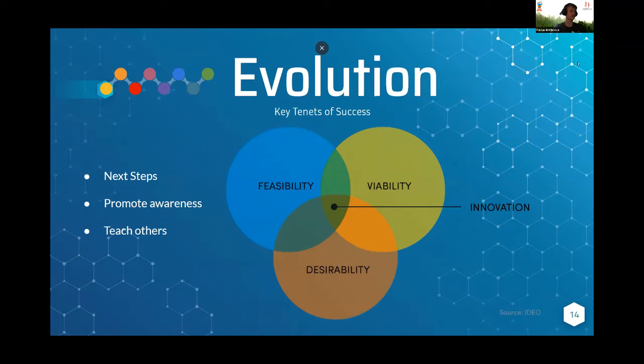In the evolution stage, we need to reflect on how this project is actually being effective. So we use this visual, which we call the tenets of success. First, we need to look at the feasibility of the project and how it can be implemented. We will also need to look at the viability of the project and how easy it is for it to be actually made. Lastly, we will also have to look at the desirability of the project and how important it is and how stakeholders and governments would like to implement it. This is where we find that true innovation will come into play.